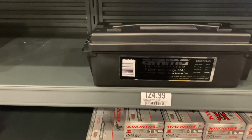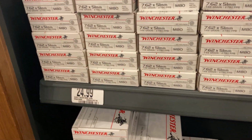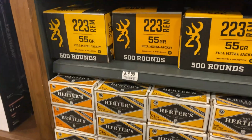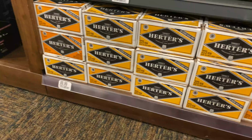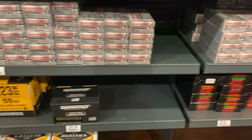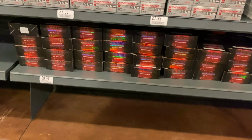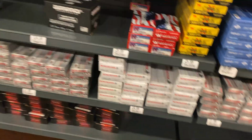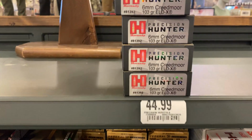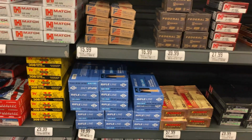Still got this box, 7.62x51 for $24.99. Still got these 500 rounders down here. Still got a range pack here, 223. Still got a bunch of 50 BMG here. Move down further this way, we got some 308 for $37.99. We got this Precision Hunter 6.5 Creedmoor ELD-X for $44.99.